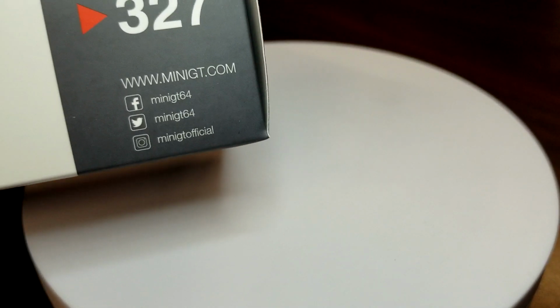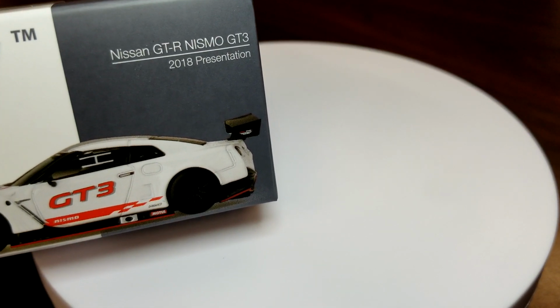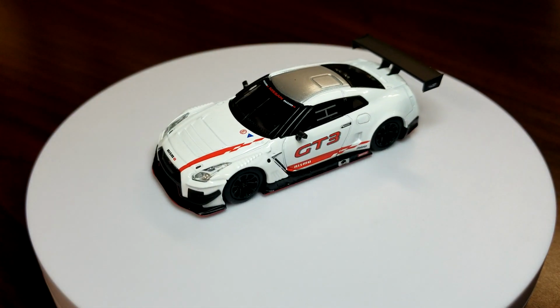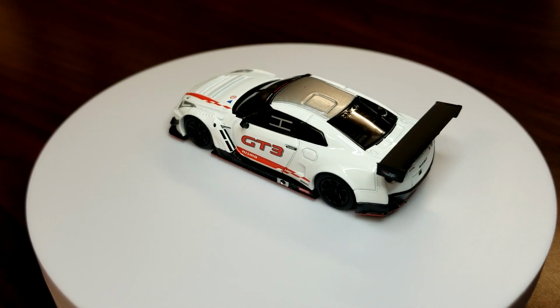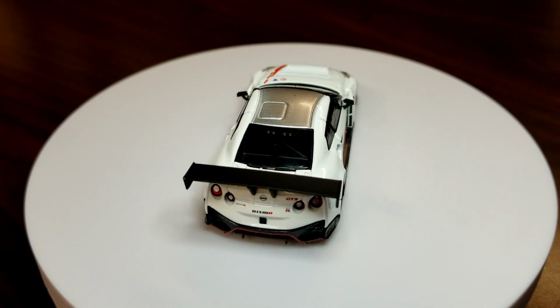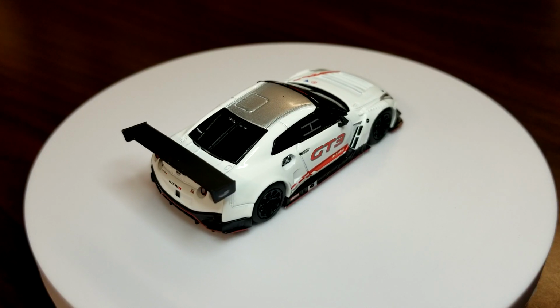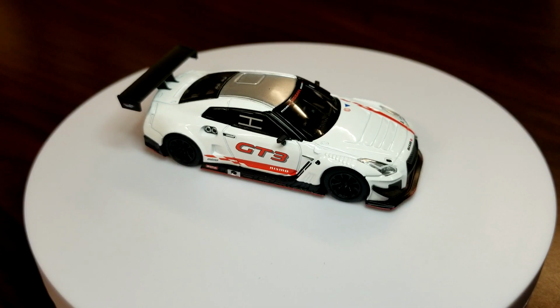All right, now we are going to move on to a brand spanking new casting in the GT3 class. This is number 327. This is the Nissan Nismo GT3 2018 presentation car. And this is unreal. This one is definitely giving me a run for my money on the Bentley. You know, when MiniGT announced they were going to do the GT3 Nismo, obviously I was happy because we get another GT3 class car, which perfectly fits in the mix. We got the NSX, we got the Continental, and we got the Ford GT.